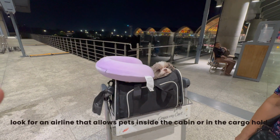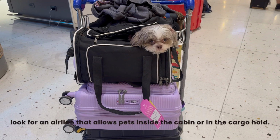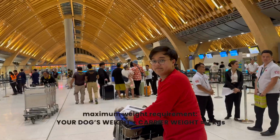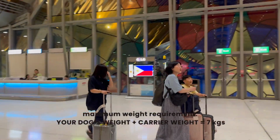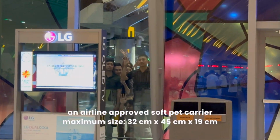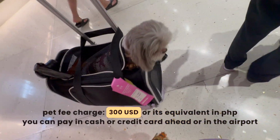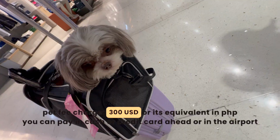First thing you need to do is to find an airline that allows pets inside the cabin or in the cargo hold. So with me, I booked our flight through Korean Air because they allow pets inside the cabin, with a maximum weight requirement of 7 kilos, including the pet carrier. You should also prepare an airline-approved soft pet carrier that can be placed under the seats. Note that there's a pet fee charge of $300 or its equivalent that you have to pay.